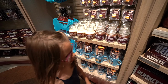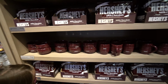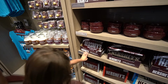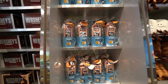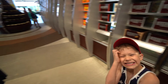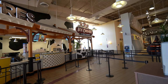S'mores candle. How much are the candles, Mackenzie? It says right on the front, $19.95. And these cups are $7.95. The chocolate, $9.95 for a 1 pound chocolate bar. Daddy, it's like they have all sorts of gifts here. Another s'mores cup filled with everything you need to make s'mores. Dad, and here they have a make your own s'mores stand, and of course the milkshakes with the singing cows.